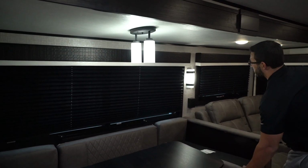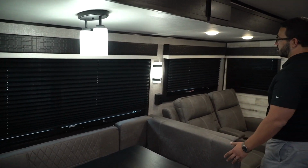Really nice light fixture right up top. I do enjoy that. I like the shiplap wall board they have on the sides of the slide. I think that's a nice touch. And then, of course, you have windows going along the entire slide here, really helping to let in a lot of natural light.